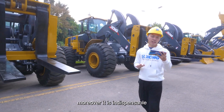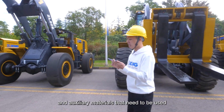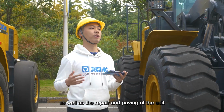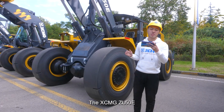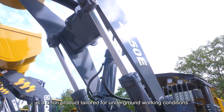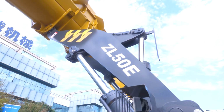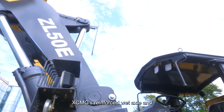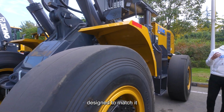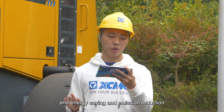So, moreover, it's indispensable for the transfer of some underground equipment and the auxiliary material that needs to be used, as well as the repair and paving of a dam. The XCMG ZL15E underground loader beside me is the 5 tons product for underground working conditions. The specially high-quality underground engine, XCMG's reinforced axle and super heavy-duty structure parts are reasonably designed to match it, with strong power, engine saving and emission reduction.